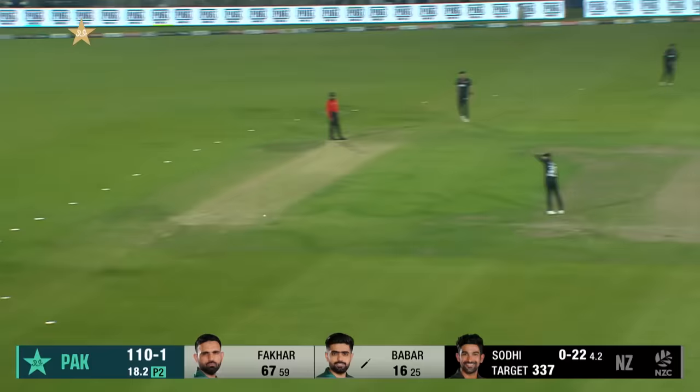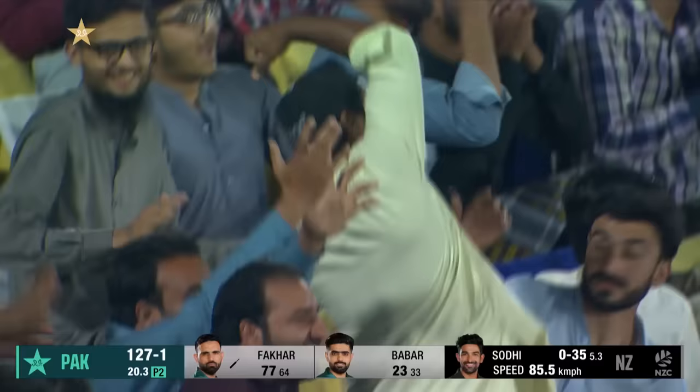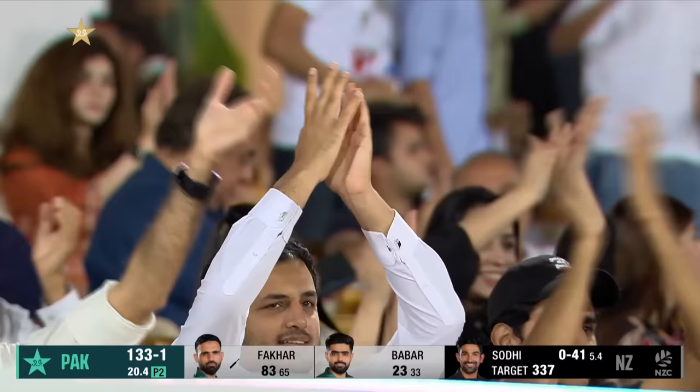Smashed away by Babar Azam. Two full from Sodhi and crunched. Absolutely powerfully hit by Fakhar. He hit one there earlier. It's almost a replica stroke from him. Well, he's pushed the accelerator.